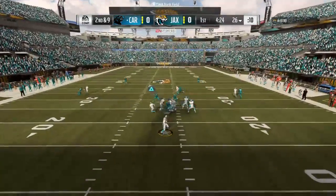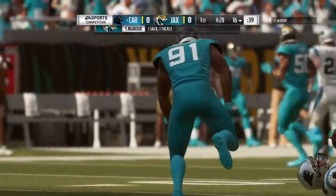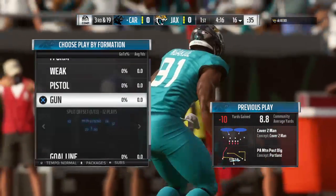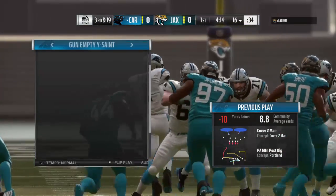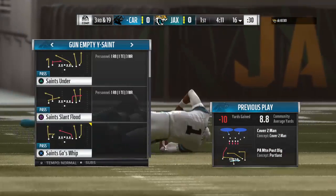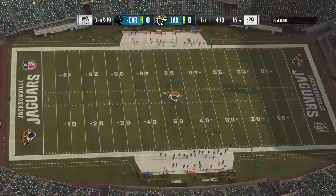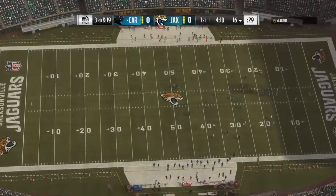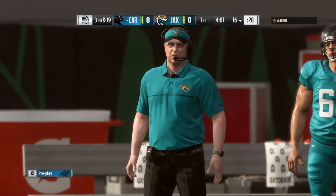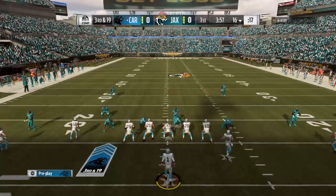This is Newton off the play fake to McCaffrey. Out to him, and he can't get rid of it. He's taken down. Yannick Ngakoue in there to make the sack. He buries him for a loss of 10. So now Cam leads the Panthers up following the sack. Carolina facing 3rd and long.